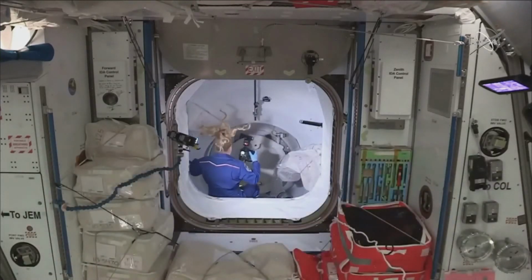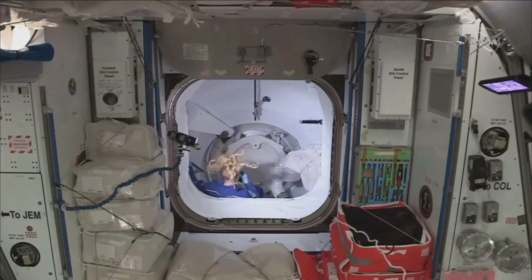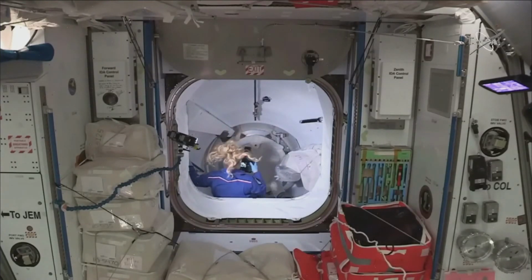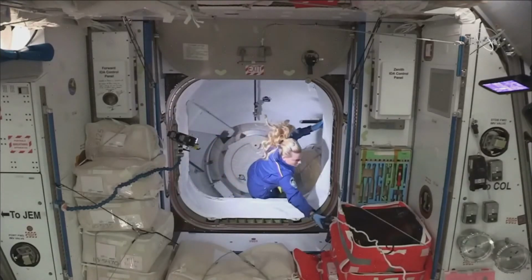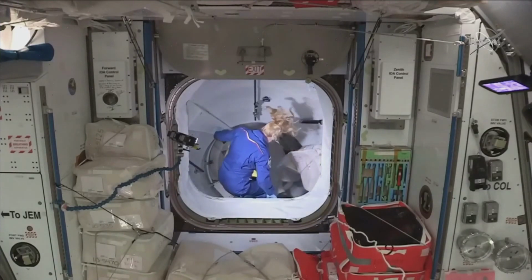Meanwhile, Kate Rubins taking some pictures to share with the ground later. These are still very new operations for the International Space Station, and so gathering this data and relaying it to the ground helps inform future spaceflight.